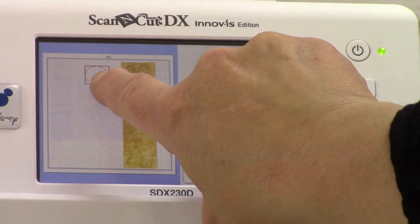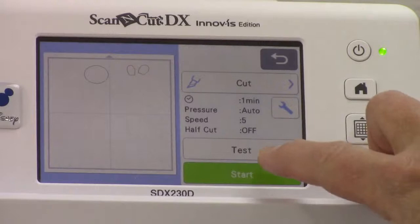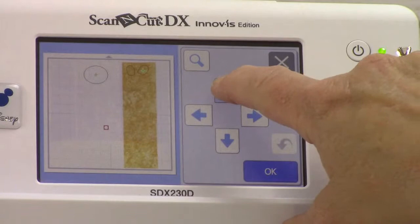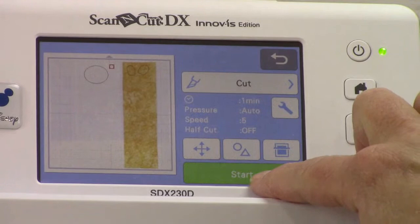We're going to touch OK, tell it what we are going to do. So we're going to do the operation select menu, and we are going to tell it to cut. The beauty of this machine is that it automatically detects whatever thickness you're doing. So once again, I'm going to add a test cut. And I don't want to waste a ton of fabric, so I'm going to take this up and put it in a different location so that I know that it's on my media. Touch OK. And we're going to touch start.